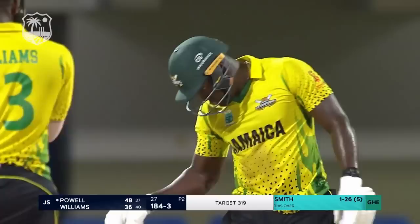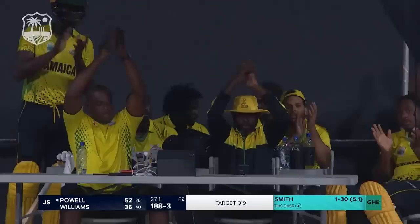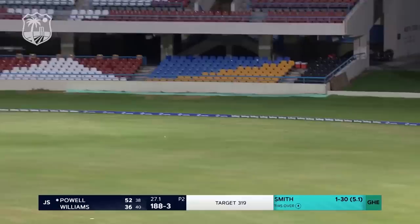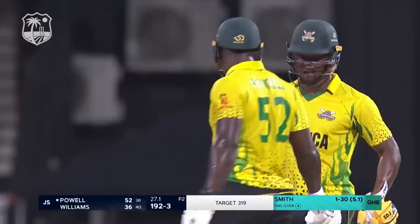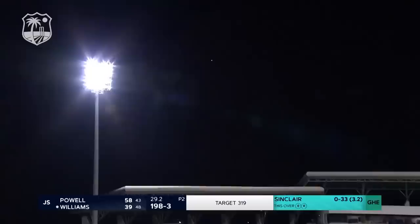That's been edged away fine, and it's gonna be four more. More pain for Niles Smith. A good delivery, but still goes for four runs. Brings up the 50. Gone hard again. This time pulled away behind square for four runs. Eight off two deliveries. That's gone high. Really high, really long. Alwyn Williams, you've got some serious power too.